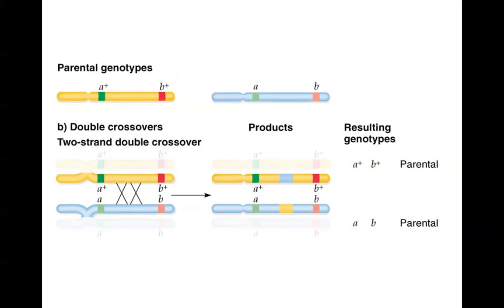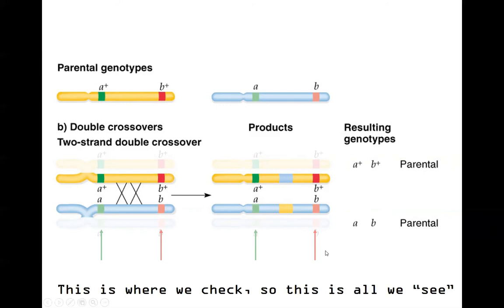Okay, so I know that you really spent a lot of time thinking about how to categorize these. This will be really important when we start to get to the 3-point crosses. So let's review what's going on here. The important point, which we looked at in the single crossover scenario, is where did you check? We care about these 2 points. We don't really care, except in terms of distance, what's going to be happening in here. I don't care if I had a bunch of crossovers. I care about the status of these. And again, we may have only checked there. So if we just check those places, then that will be all that we see.